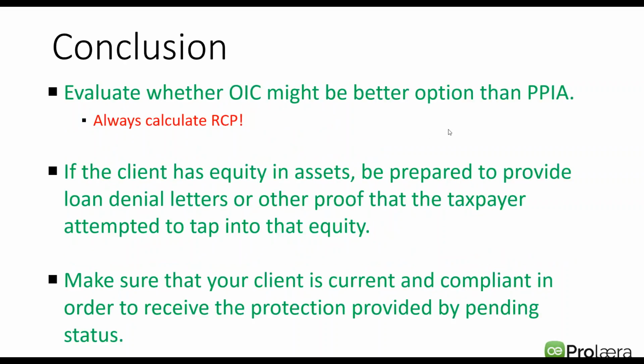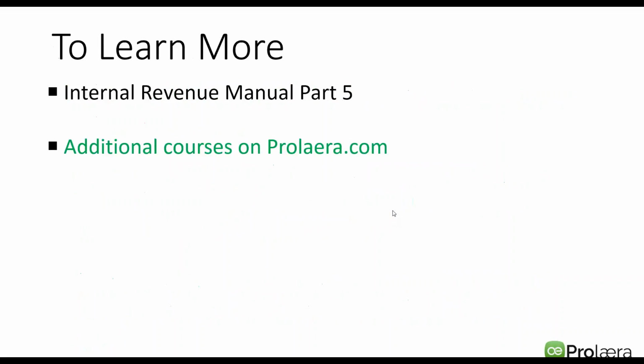So in conclusion, make sure that you run the numbers. Always, always, always calculate reasonable collection potential using the offer in compromise formula to determine if the offer in compromise might be a better option for your client. Make sure you take care of the loan denial process and make sure your client is current and compliant with filing and payment obligations in order to even get this ball rolling. So obviously, to learn more, Internal Revenue Manual Part 5, if you are doing collections representation work, IRM Part 5 is your Bible, okay?